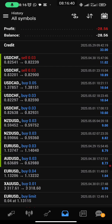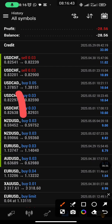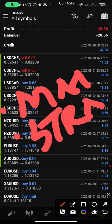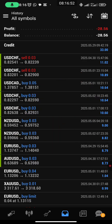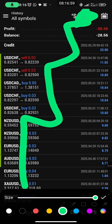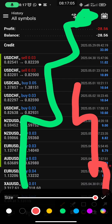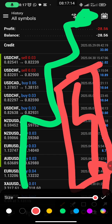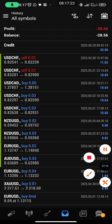All right. So yeah, this is the power of money management and strategy. When you combine both of them, that is when you are going to experience an upward rising equity curve. Otherwise, your equity curve will be falling. If you have proper money management without the correct strategy, you will still experience a falling equity curve. Also, if you have a good strategy without proper money management, the same thing will happen. But if you have both of them, then your equity curve will rise.